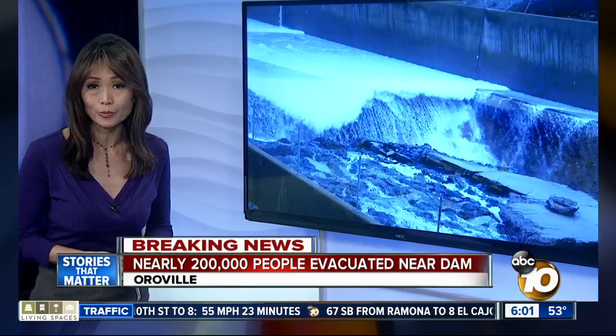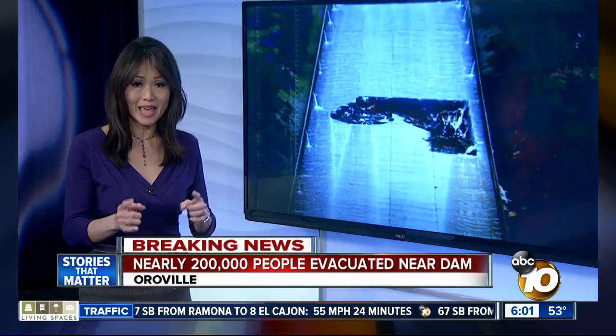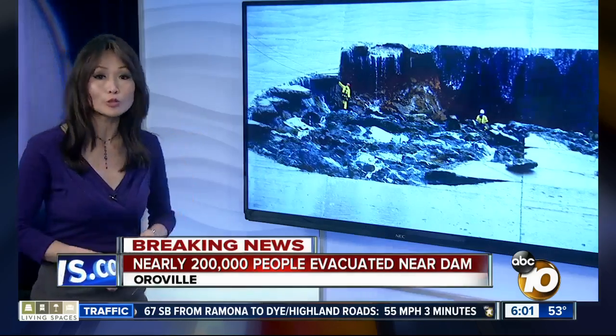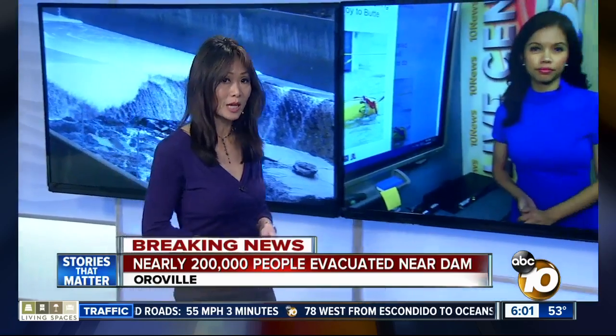Now, managers stopped releasing water last week because of a hole in the main spillway. Then over the weekend, they discovered, look at the size of this big hole. Looks like a pothole, right? This is in the emergency spillway. We have team coverage on what has developed in the last hour. Melissa Messiha on the 10 News Live Center.